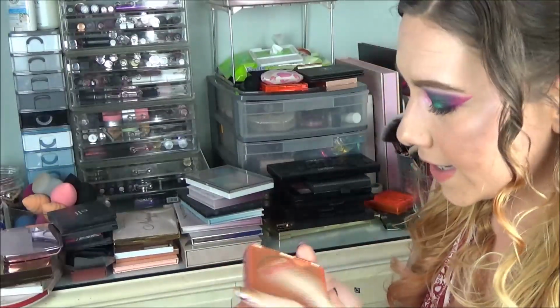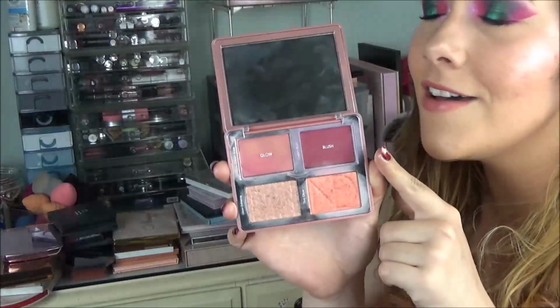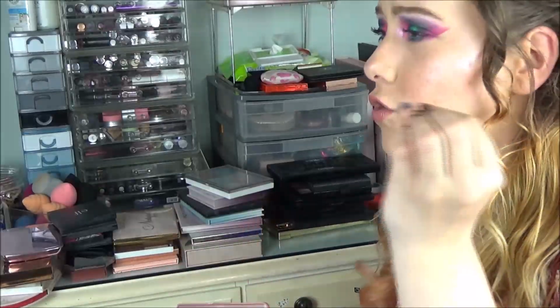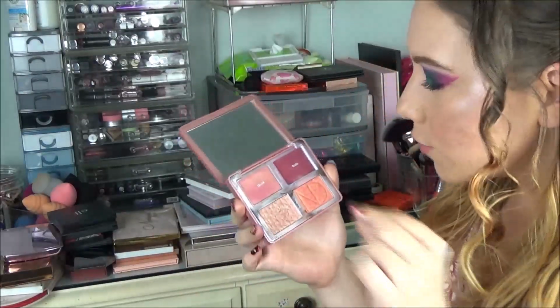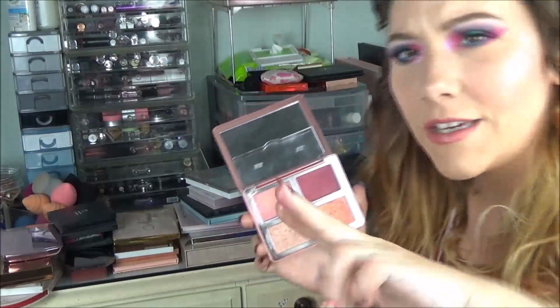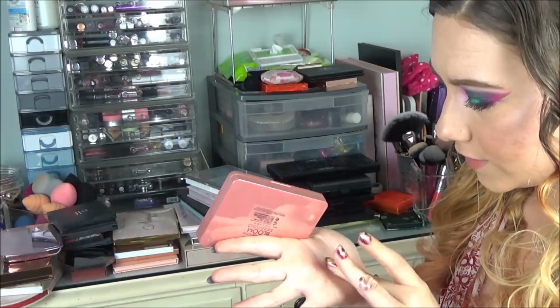But this is the Natasha Denona Bloom palette. I love this palette. It is so pretty. If you want those glossy red cheeks, like this, that youthful flush, this will give it to you. I really love the formula. The glow on here is just so pretty. It's like a NARS Orgasm blush type of deal.